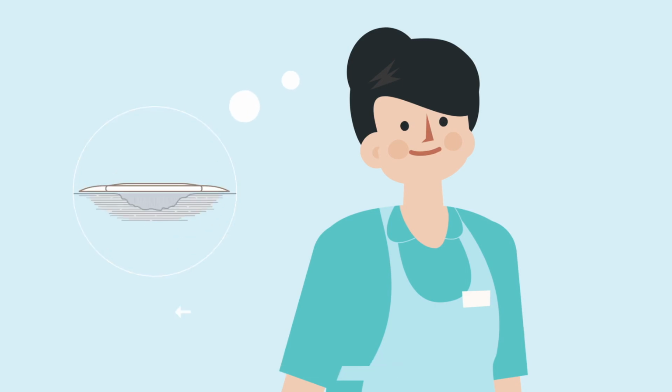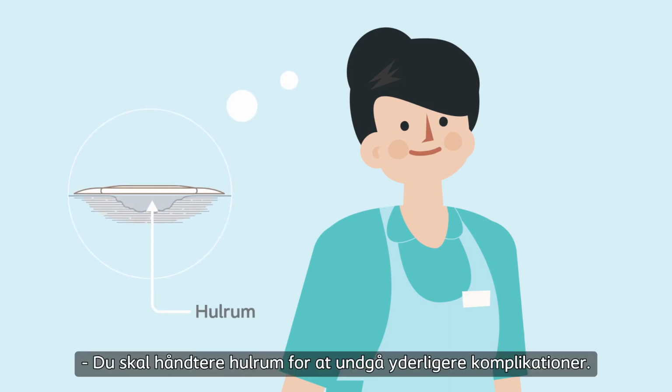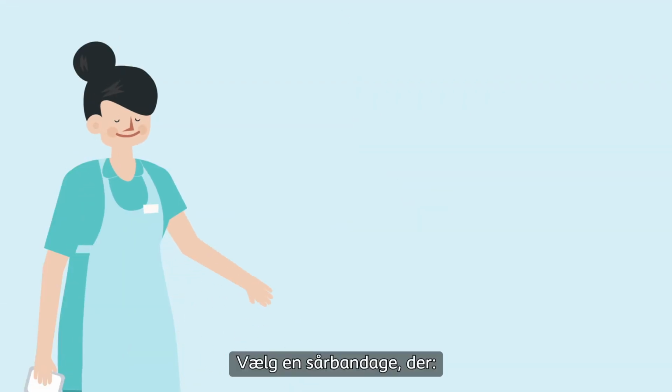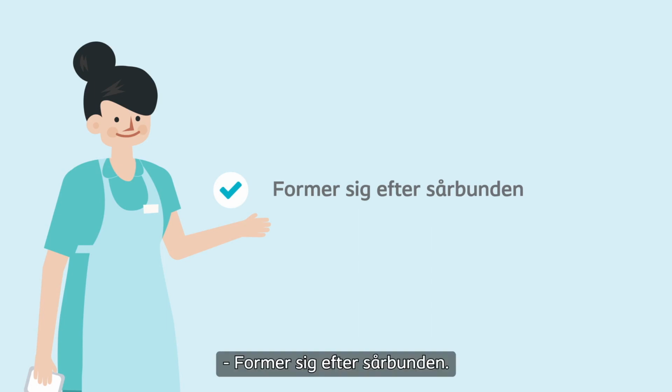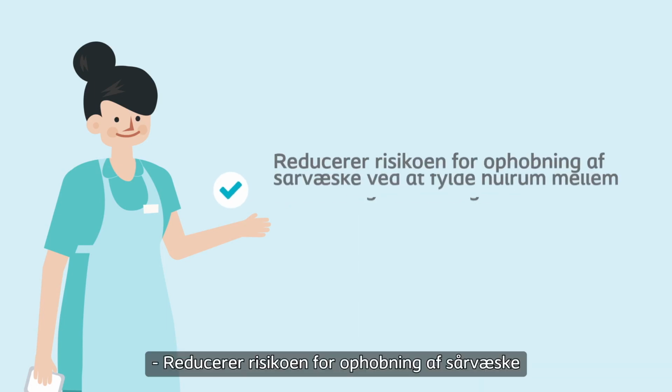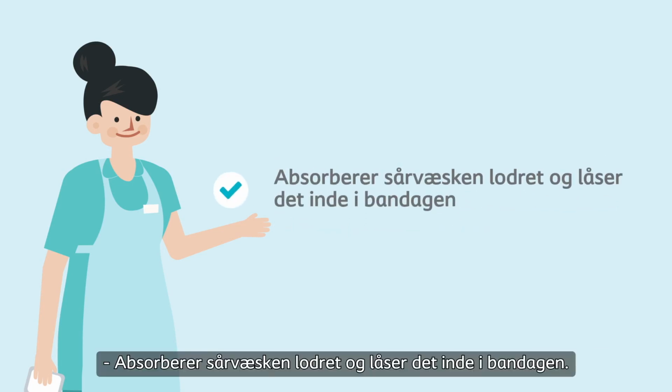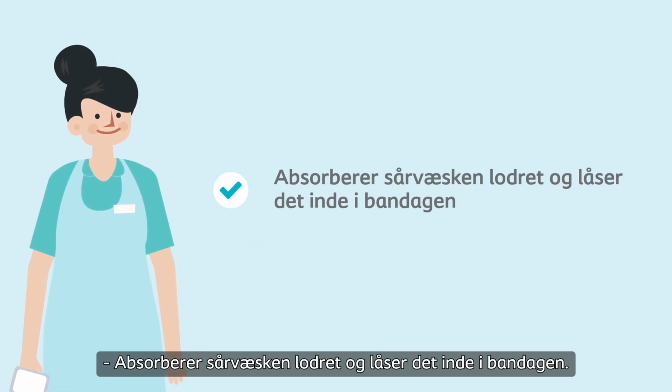To wrap up, you need to manage the gap to avoid further complications. By managing the gap, you are also managing wound exudate. Choose a wound dressing that conforms to the wound bed, reduces the risk of exudate pooling by filling the gap between the wound bed and dressing, absorbs exudate vertically and retains it in the dressing.